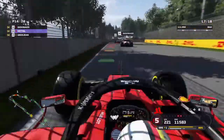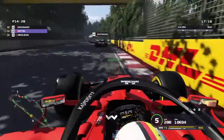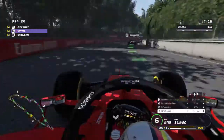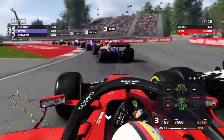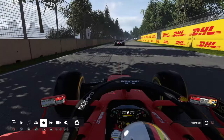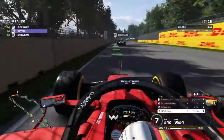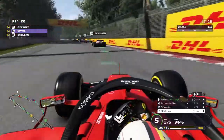And there's more of our front wing gone. Romain Grosjean staying down the inside. We do cut the corner a little bit, but it's all okay. There was a little bit of understeer. We're going to go down the inside of Giovinazzi. Oh no, what happened there? Sorry, around the outside of Romain Grosjean, really nice and clean.